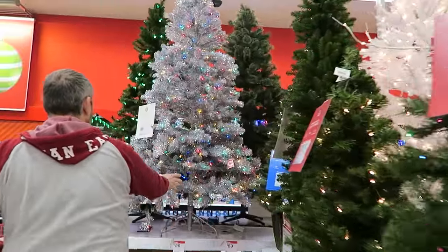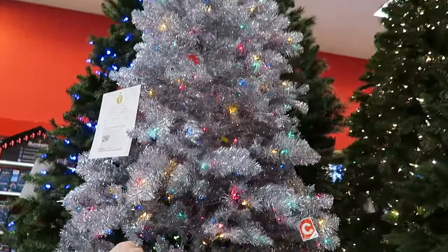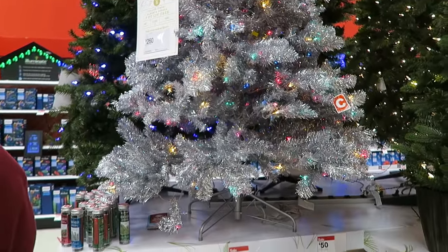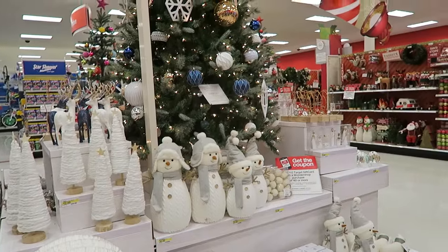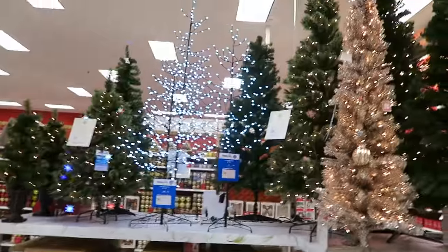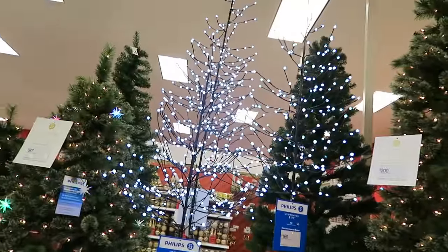Ooh, I like that tinsel one. Looks like it's from the 60s. That's my kind of tree. I like that. I would have that tree. We could have that one in a different room of the house. Yeah, that would look nice in there, wouldn't it? That one's not as pretty. No. These are pretty. I know.